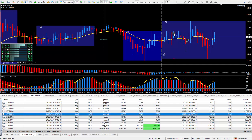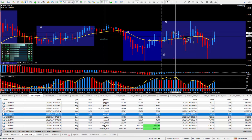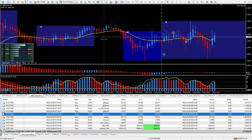Anyhow, I'm not going to cry over it. I could have made 17 pips, but instead, looks like I lost 12 pips, negative 12 pips, and that's why you see a minus $1,012. So now we can get into the winners.